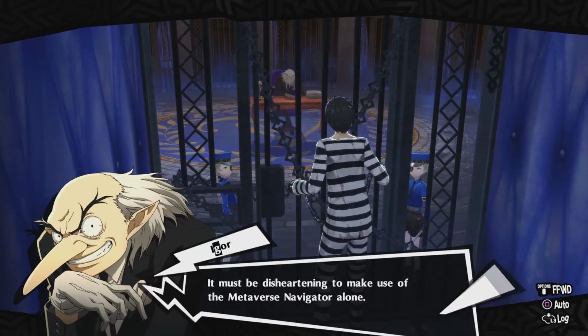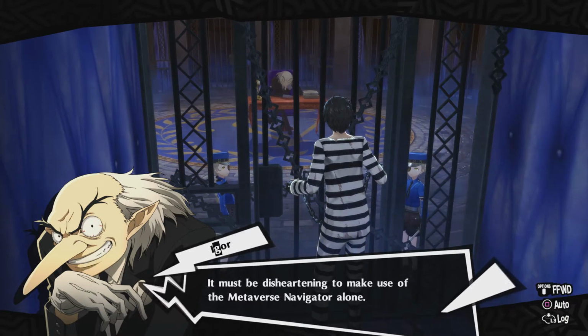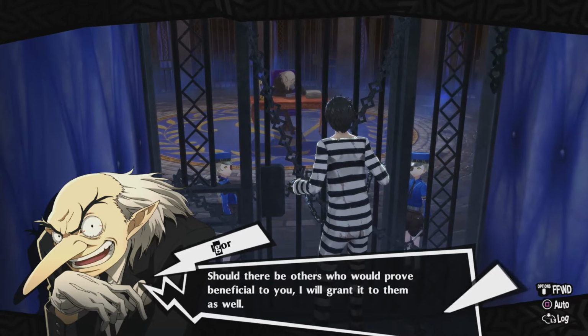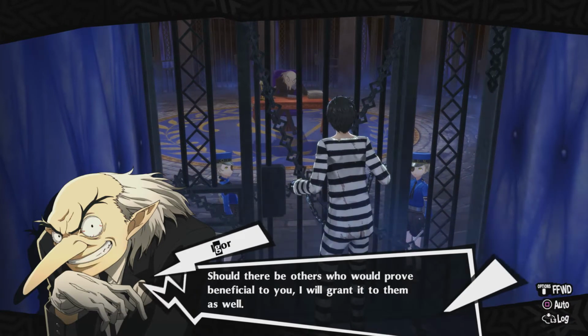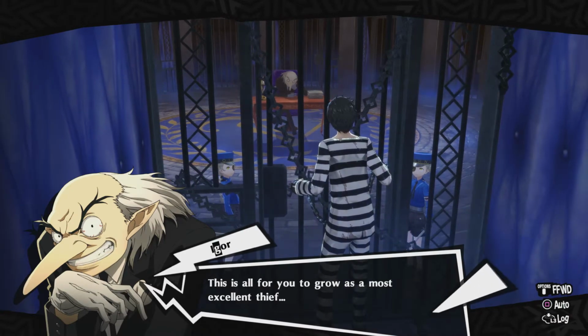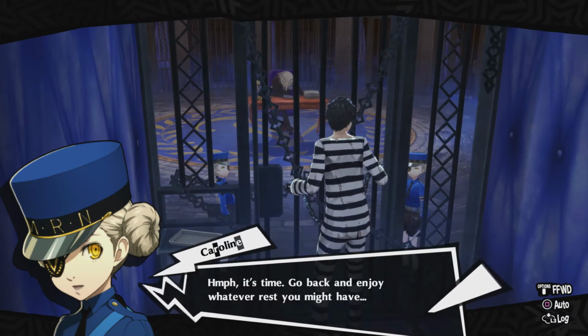It must be disheartening to make use of the Metaverse Navigator alone. Should there be others who would prove beneficial to you, I will grant it to them as well. This is all for you to grow as a most excellent thief. It's time. Go back and enjoy whatever rest you might have.